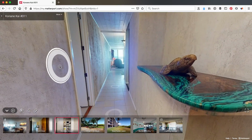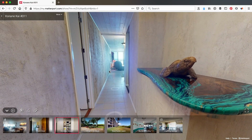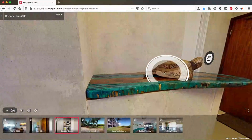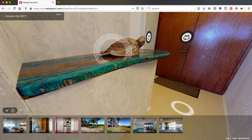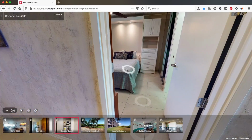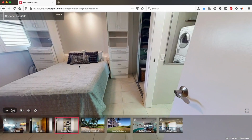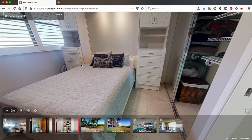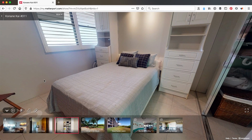Next, walking down the hallway, and again I'm using my keyboard and mouse to walk down the hallway. Right here on the first on the right, you can see the custom wooden epoxy shelf, a nice little artistic touch. We'll hit the first bedroom on the left, and we consider this the guest bedroom, but it could also double as a home office, obviously, or a kid's room as needed.